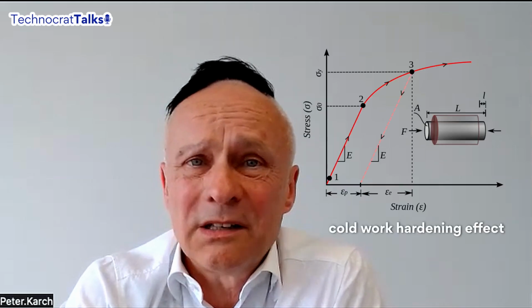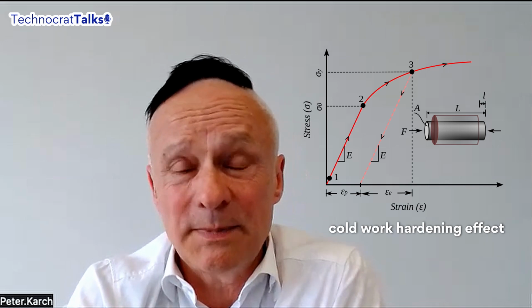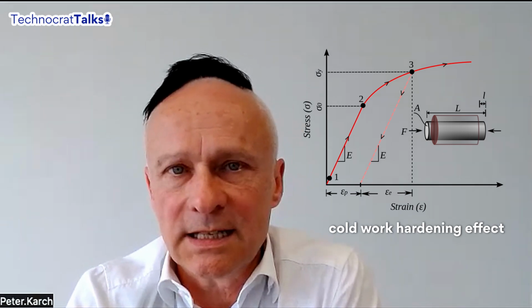If cold forming is the same, work hardening must be happening in rotary swaging and axial forming as well. So have you experienced any improvement in the material properties in terms of strength when you do these processes? Definitely. This is what we call the cold work hardening effect. What we see when we work on the material, especially when we work cold, is an increase in the tensile strength. Sometimes this is up to 20% of the tensile strength.